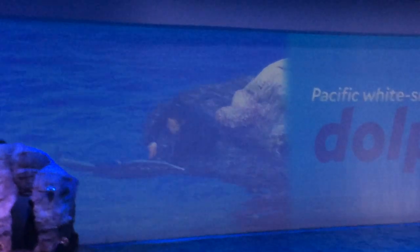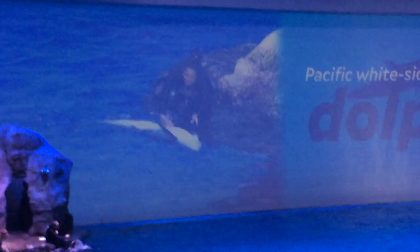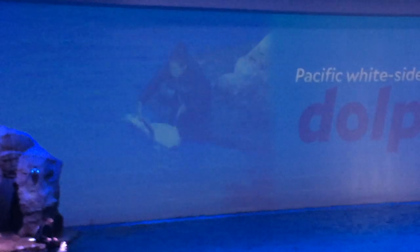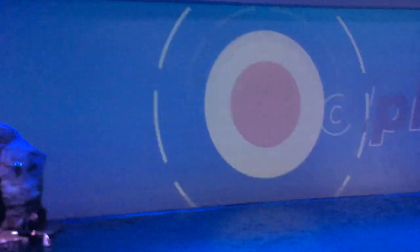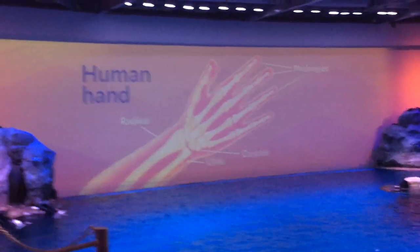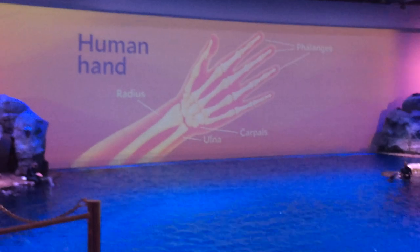But there's something else really cool about them. Inside is a specific series of bones, and this single detail reveals a lot about these animals' distant past. All right, everybody, raise up a hand. Now, up on the screen is an x-ray of a human hand and arm. Try to find all the bones in your hand from your wrist up to your fingertips.